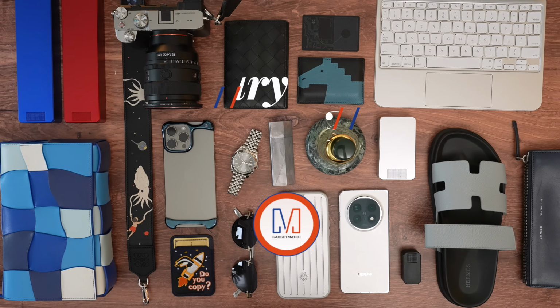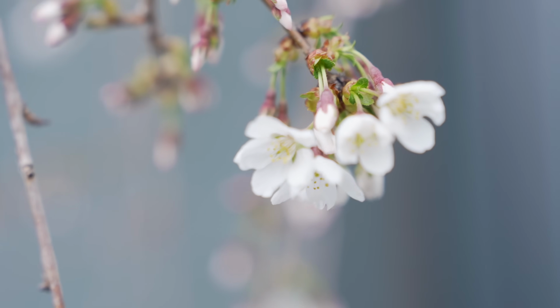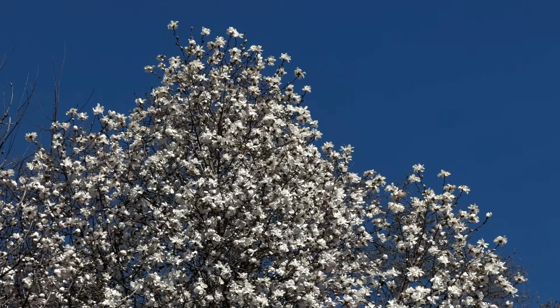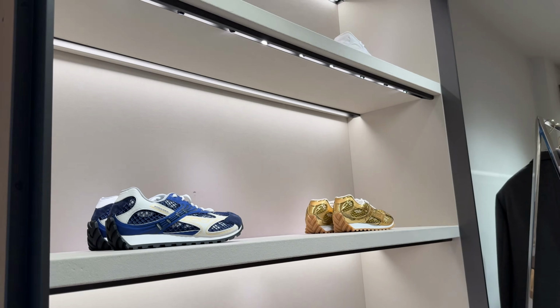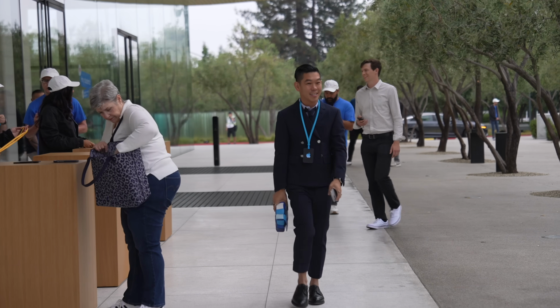These are my spring 2025 luxury tech and travel essentials. Hello from a beautiful spring day in New York, where outside it's currently sunny, but it's still cold enough to wear a sweater. It's one of those chill days, so I figured today I'd light a candle, make some tea, and we could just chill on the couch and talk about some of my luxury faves and essentials for spring 2025. This list will include some items which I bought in some of my recent shopping trips, as well as a few old faves. Let's go.